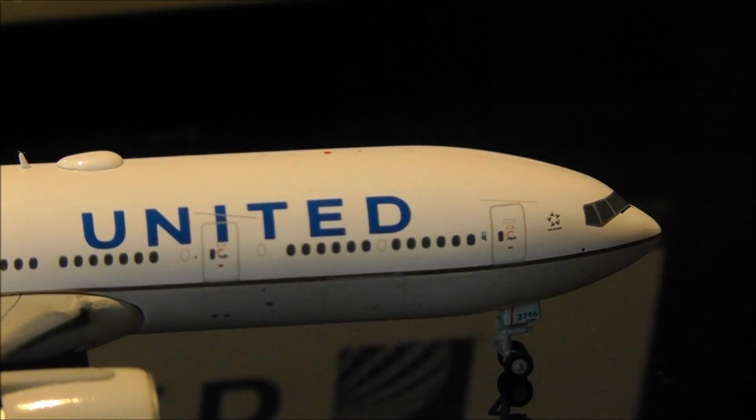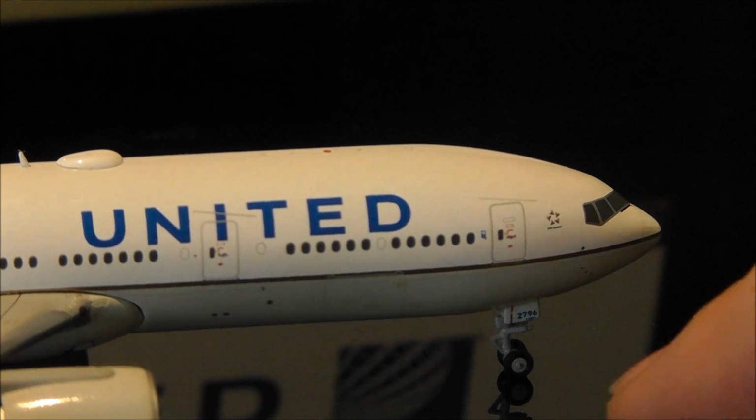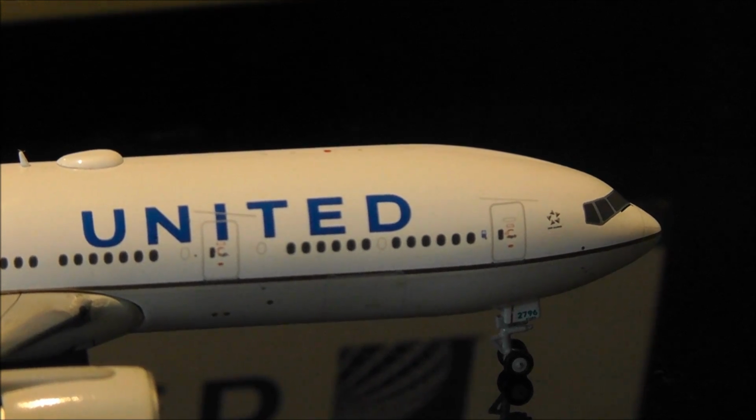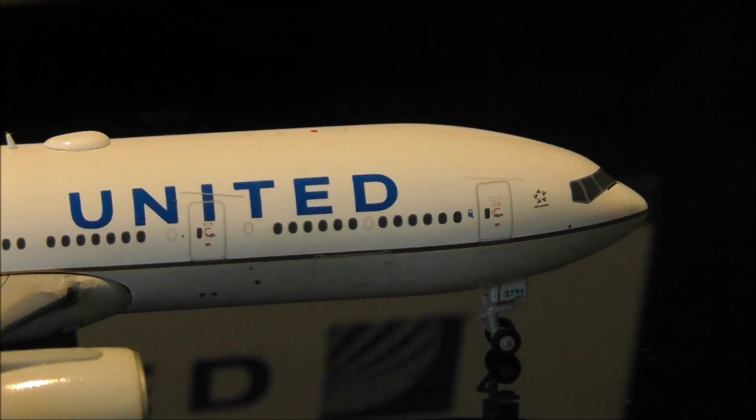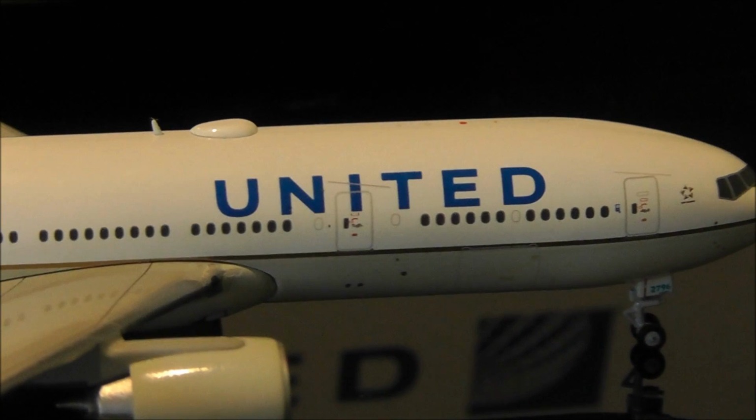So you've got your nose cone, cockpit windows, the Star Alliance logo, as United Airlines is part of Star Alliance. In fact, I do believe it was one of the founding members of the Alliance. Got your aircraft doors, got your landing gear there with part of the reg for the aircraft, which says... I can't actually read it, let's have a look. I can't really read it, so it might come out on the print computer even better, so if you can read it, that's great.